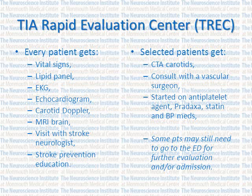Depending on how these tests come out, selected patients will get additional imaging studies of the carotids, perhaps with a CTA, if necessary a consultation with a vascular surgeon or a cardiologist, and they'll be started on medication which may be antiplatelet agents, blood pressure medicines, cholesterol agents, or even blood thinners depending on their specific circumstances.